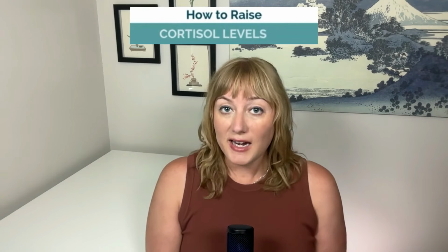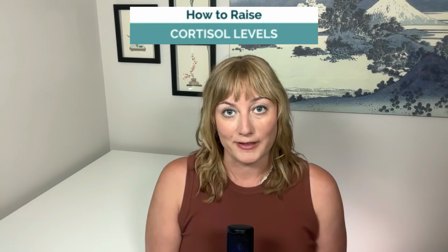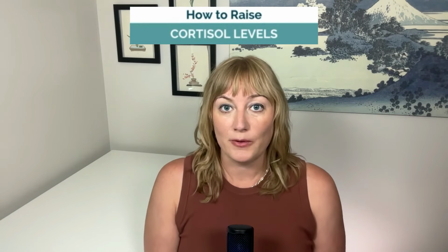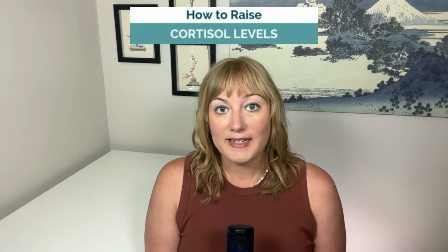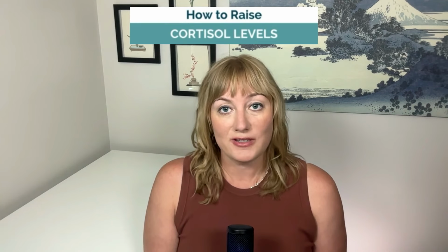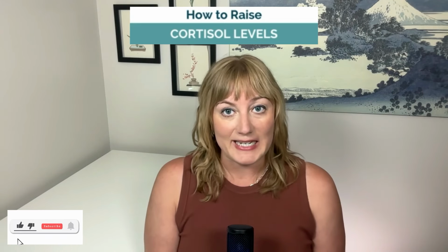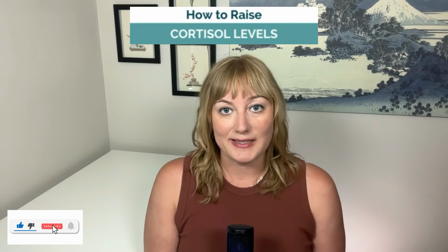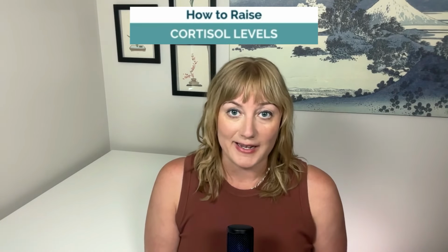The symptoms of high cortisol and low cortisol can look a lot alike in real life. And even though most people focus on bringing down elevated cortisol levels, raising low cortisol levels is just as crucial. If you're experiencing symptoms like brain fog, fatigue, weight gain, disrupted sleep, depression, or other symptoms of burnout, keep watching, because in this video, I'm going to show you how to raise suboptimal cortisol levels using functional medicine.